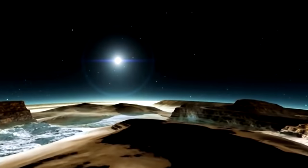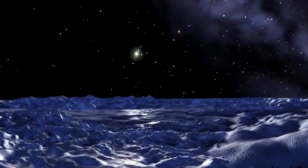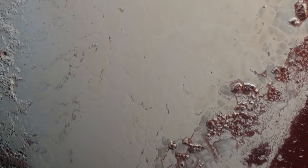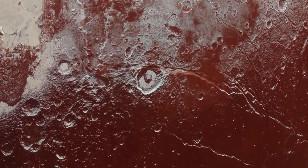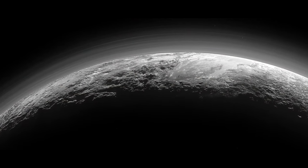Pluto's atmosphere is predominantly composed of nitrogen, with minor traces of methane, ethane, ethylene, and other gases. It is extremely thin. It has a pressure about 1,000 times less than that of the atmospheric pressure on Earth. Nonetheless, it has great influence not only on the climate, but also on the geology of the dwarf planet.